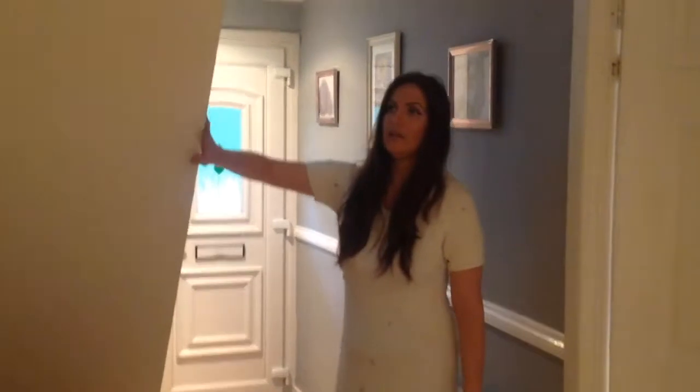Okay, so let me take you upstairs, and I'll show you what I've done to the upstairs in my hallway. This is a little storage cupboard in the hall as well, but I think I might end up making this area here under the stairs, turning that into some storage.